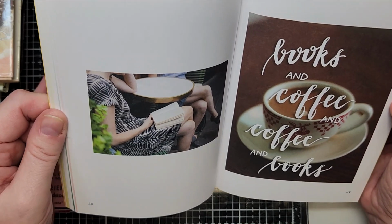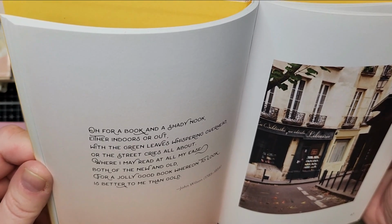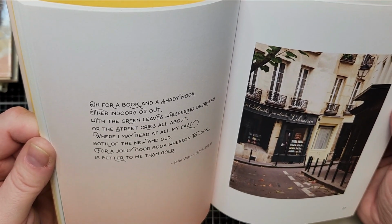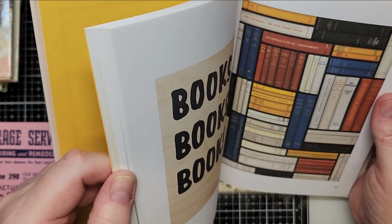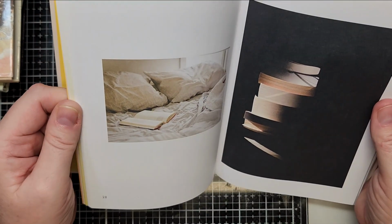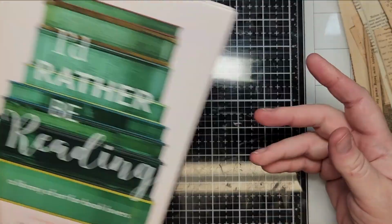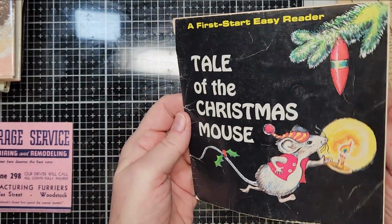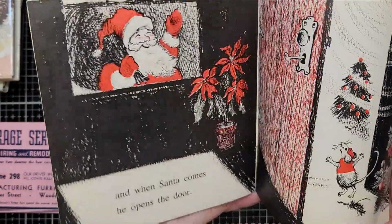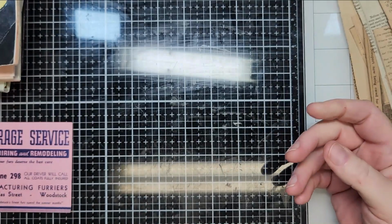Books and coffee, coffee and books. Well, yes. It's a picture of a library. Not a library, probably a bookstore. Joie de livre. I don't know what I'm going to do with it, but I thought it was fun. Little Christmas book. The end of the tail.